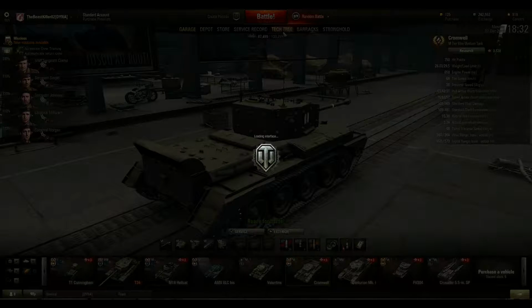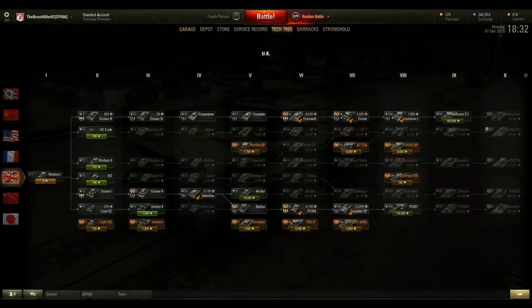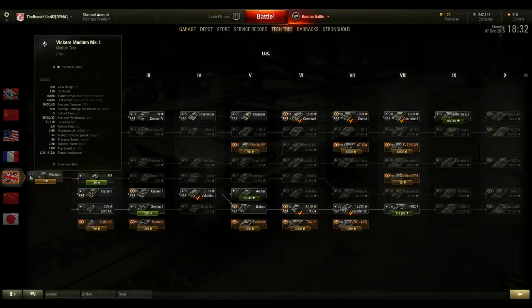Today I'm gonna do a review about the Tier 6 British medium tank, which will lead to the Centurion Action X, a pretty new tank. The line you're gonna take will start off at the Medium 1, which is a medium tank.